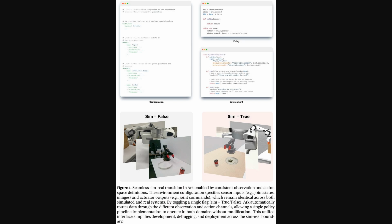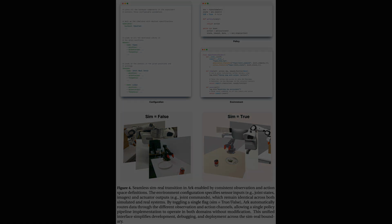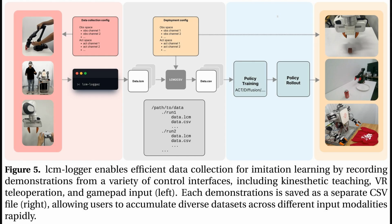Building on that idea of a seamless sim to real transition, this next figure gives us a perfect visual. At the bottom, we see two scenes. On the left, a physical robot arm, and on the right, its digital twin in a simulation. The amazing part is shown in the code snippets above. The policy, which is essentially the AI's set of rules for making decisions, is identical for both scenarios. Researchers can develop and test entirely in the simulation, then deploy that same code to the physical robot, just by flipping a single switch.